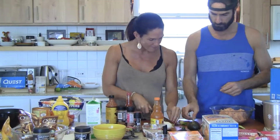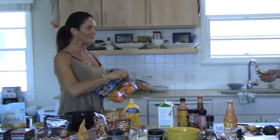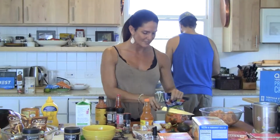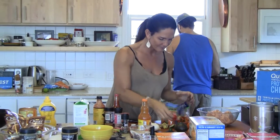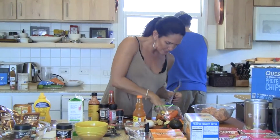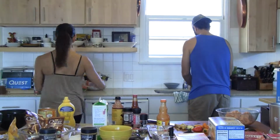And once you get the peppers in, this is what I love, because then the flavors start coming and the colors and stuff like that too. So do a little orange, do a little red. I'm going to put a couple of those. And a yellow. Awesome, so we'll leave that there for later.